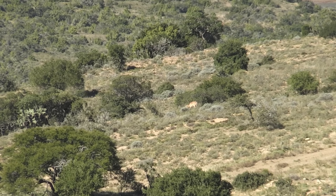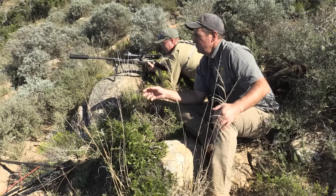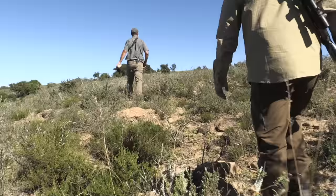Okay, so obviously not as bad as what we thought. I think it was maybe just a little bit back, but it had to have caught some lungs because he ran a little bit and then we saw that other one chasing him and giving him a hard time, and he couldn't get up, but he's dead now. So well done, man. That's a nice black impala. Put it there. We'll go around and have a look at him and get some good photos.